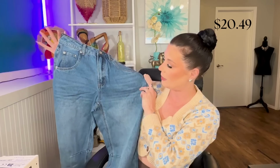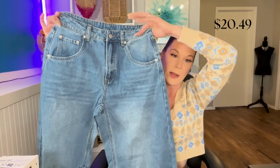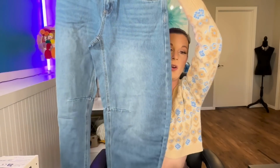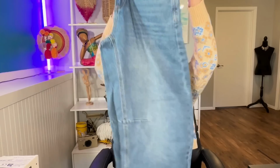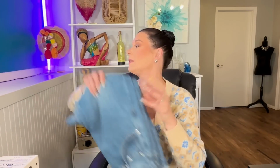And again, I picked it up in a size medium, and it is a high-waisted pant, so kind of interested to see how that goes. And it's no other distressing other than the hem down at the bottom. So that'll be nice.